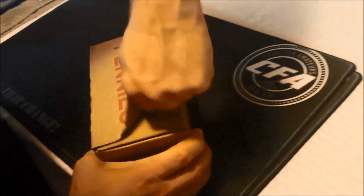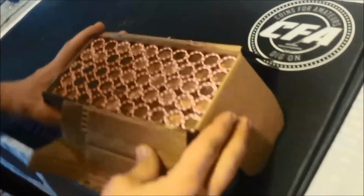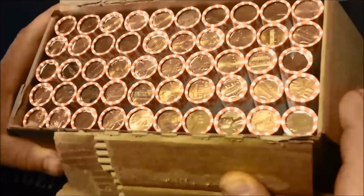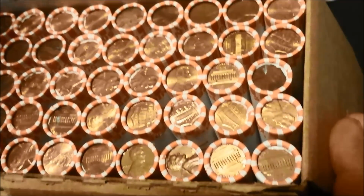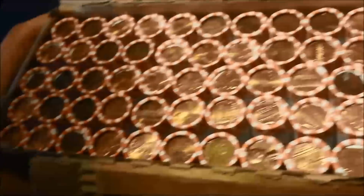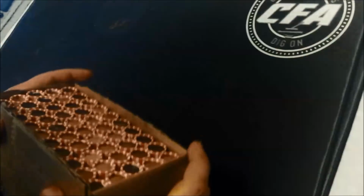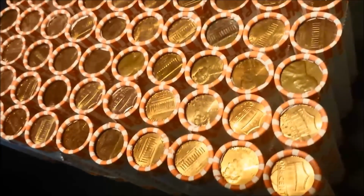This one's gonna be good. All right, we got a new box of pennies. Boom! Come on, Enders. Come on, Enders. What? Nothing? Okay, let's flip it over. There's gonna be something here. Something. Oh, come on.